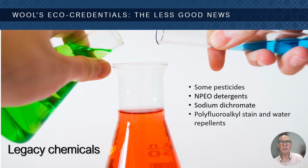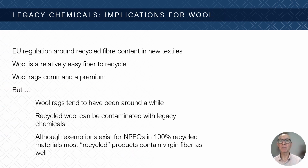The issue for wool, though, is that from 2025, the EU will introduce legislation to encourage the use of recycled fibre in textiles. Great news, because wool is easy to recycle. Indians and Italians have been doing it for centuries, and wool rags command a premium in this industry. But wool rags tend to have been around a long time, classic fashion and all that, and these can be contaminated with some of these legacy chemicals. Although the EC recognises this problem, it restricts exemption to 100% recycled products, and most recycled wool products need at least some virgin fibre to improve the strength of the recycled wool yarns.